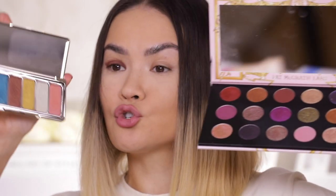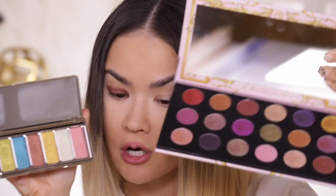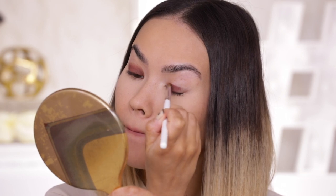And I would most certainly rather pay $4 for one of these shadows than for one of these shadows. Thank you, Alexa. I rest my case. And I mean, look how great it applies without the primer.